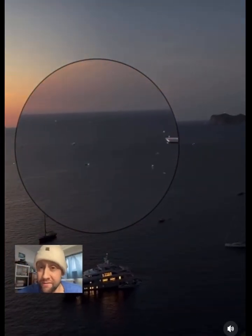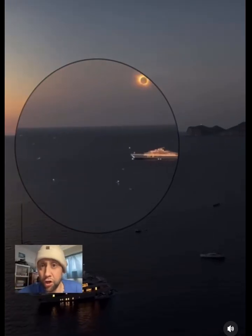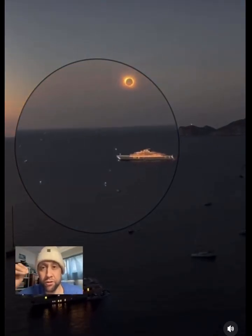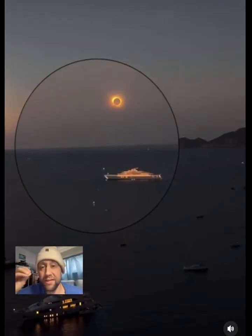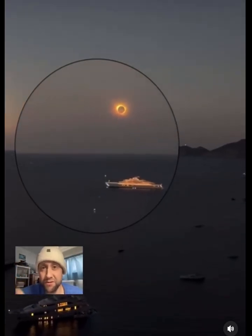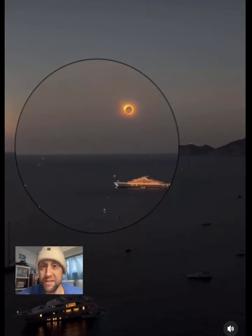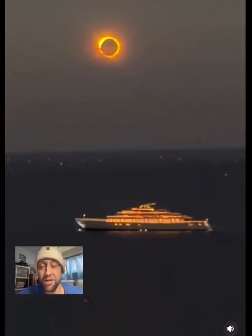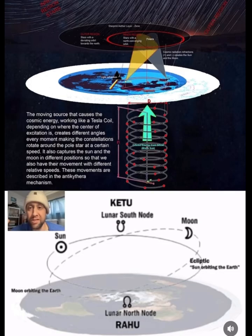So what if the phenomena is not occurring in the way that we've traditionally imagined it? In the geocentric model that I'm presenting, the eclipse is not simply a physical moon traveling across the face of a distant sun. The phenomena involves the interaction of the black sun, which is a multi-disked, multi-level Tesla coil that is the dielectric field, and the two lunar node points, Rahu and Ketu.